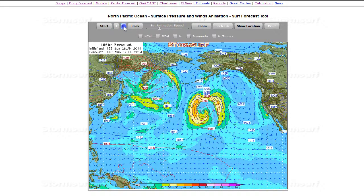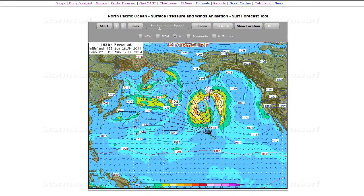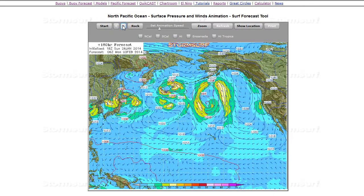Continue to roll this out. This low, basically, is a cutoff low. A little bit better by the time you're into Sunday. There's some energy pushing well down the, there's about a 330-degree Great Circle path into Oahu. And we'll continue to roll that out to the end of the period.